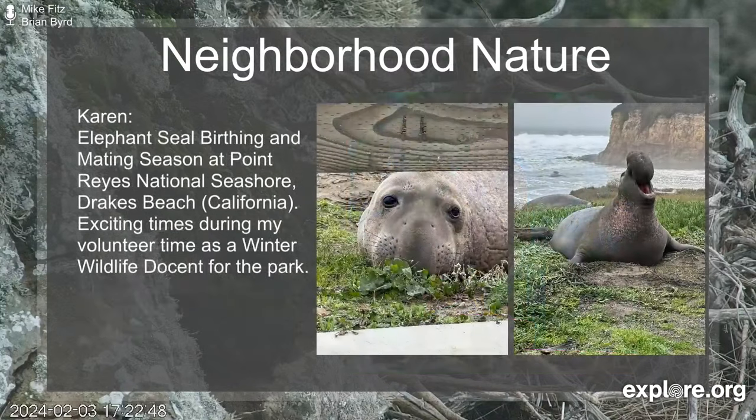And one is of elephant seals from Karen Fong, who is a docent at Point Reyes National Seashore in California. Karen writes in, exciting times during my volunteer time as a winter wildlife docent in the park. And yeah, if you ever have the chance to go see elephant seals at Point Reyes, it is an amazing experience. So thanks for sharing those photos of those lovely elephant seals. They're so noisy when they're in their rookeries, competing for mating opportunities, giving birth. It's really an incredible experience.